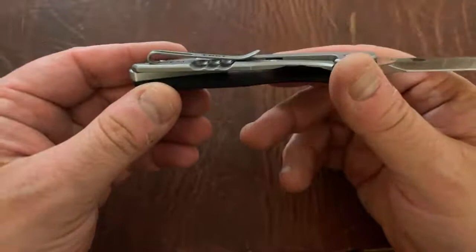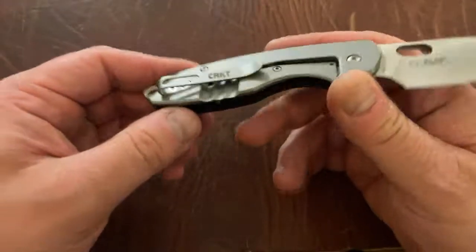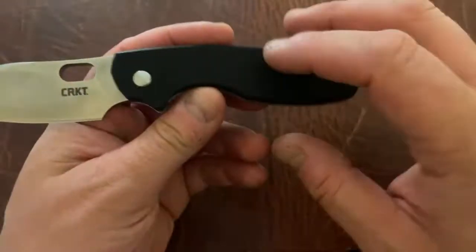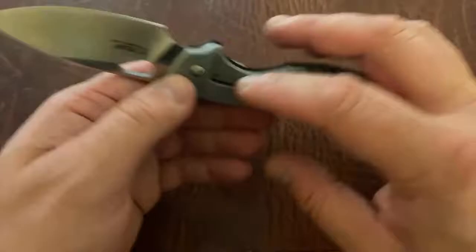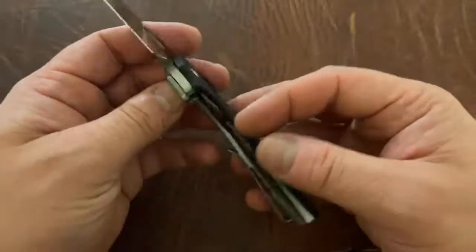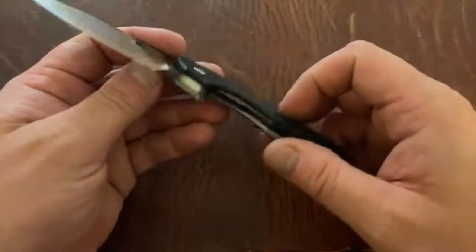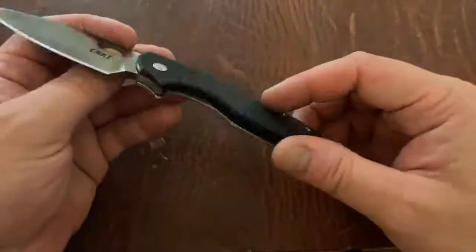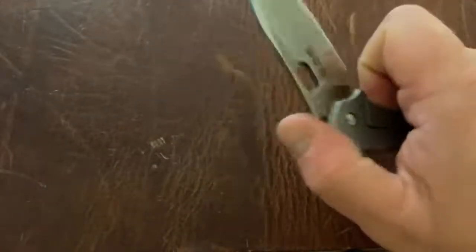They went with a nice deep carry pocket clip on here. It could be a little higher, but it's pretty nice. The G10 on here lightens this up just enough because this is stainless steel. Stainless steel's fine on this. I was thinking maybe it would have been better as a G10 liner lock, but it's not bad as a steel frame lock.